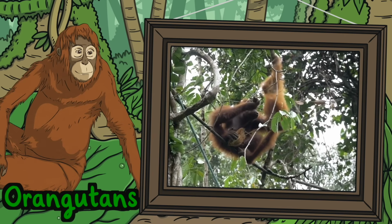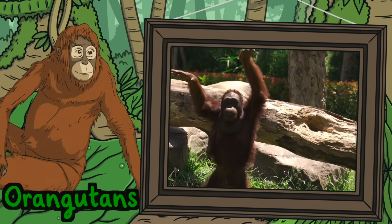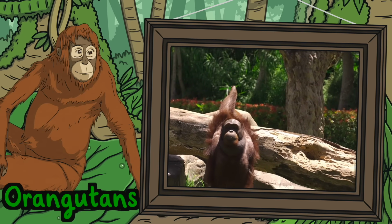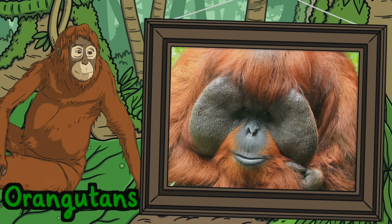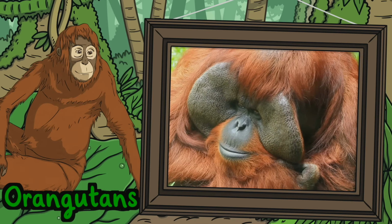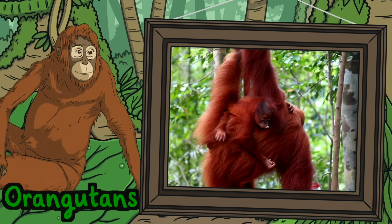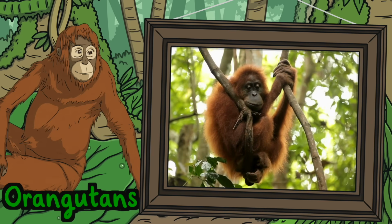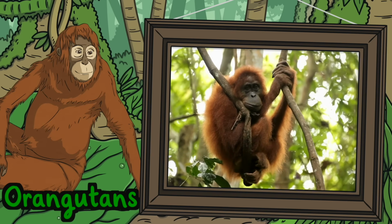Orangutans. Orangutans are the largest tree-dwelling animal on Earth. They swing between the tree branches and sleep in nests where they are safer from predators such as leopards. They are intelligent apes and are closely related to humans, sharing almost 97% of the same genes. Orangutans have distinctive red fur. They are omnivores and they eat fruit, leaves, nuts and insects.